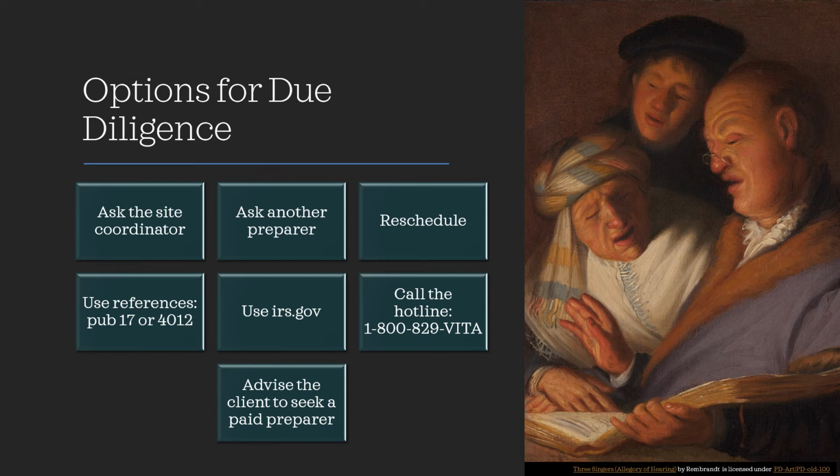So that's an option. We have our references again digitally. You'll be able to use the Publication 17 or 4012, or IRS.gov has access to all sorts of publications for all kinds of situations. You can call the hotline, 1-800-829-VITA. And you can advise the client to seek a paid preparer, which is often a good out for a return.